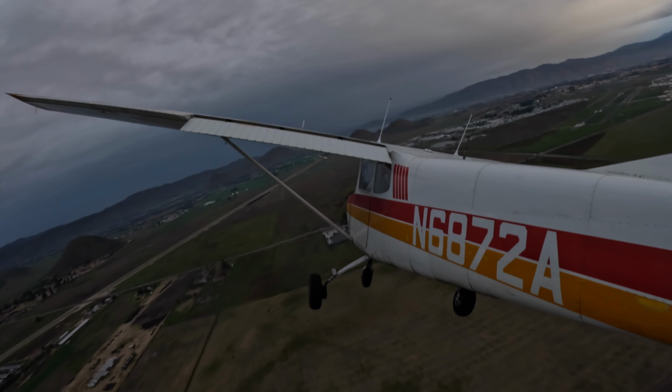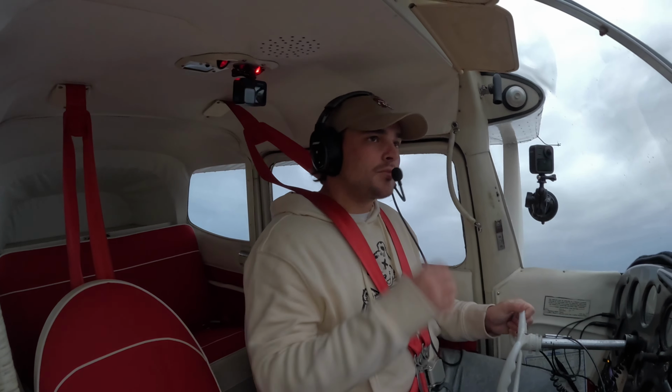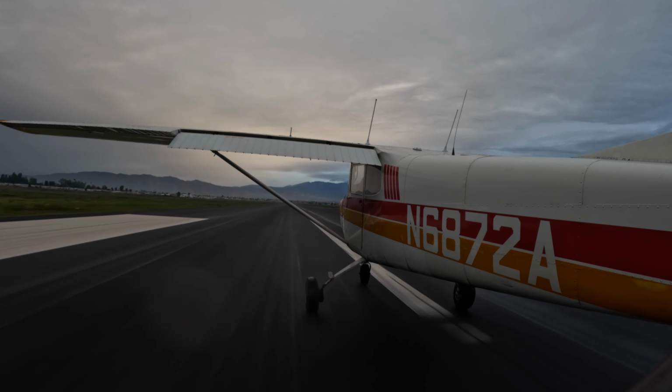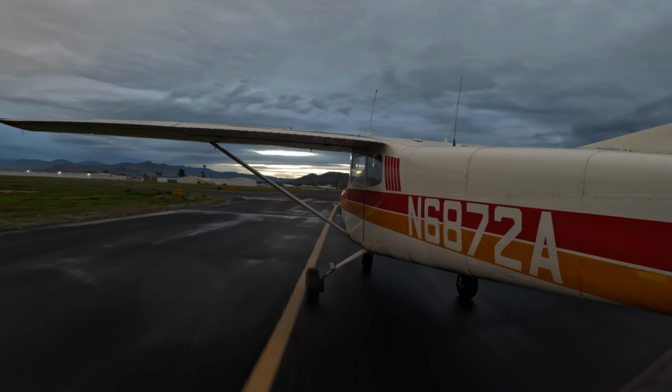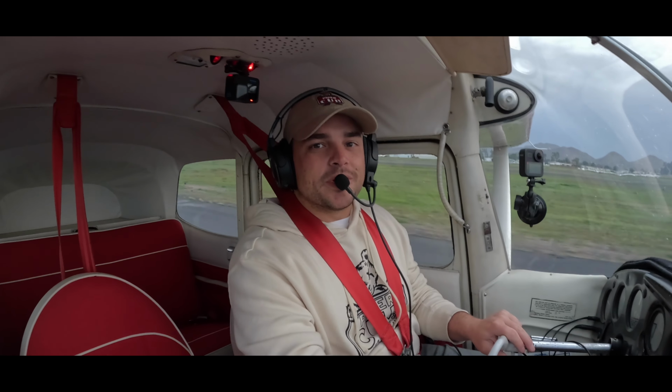Hemet traffic, Cessna 72 Alpha, turning final runway 5, Hemet. Hemet traffic, Cessna 72 Alpha, clearing runway 5, Hemet. Alright, let's go work on those wheel pants.